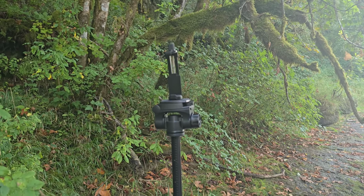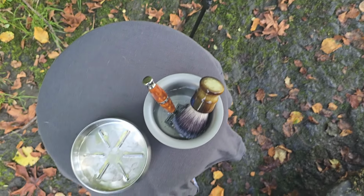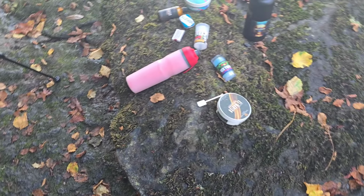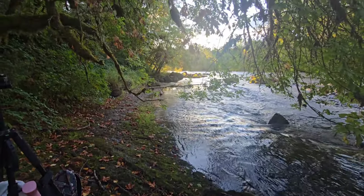All right, welcome to the B-roll. There's my tripod. I'm using my stool here to the left, and this big rock. It's downstream.